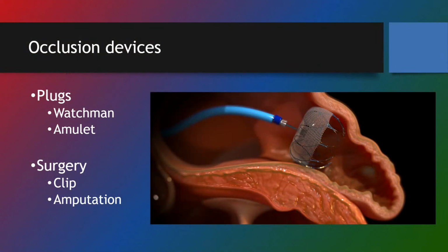Another potential option for exclusion of the left atrial appendage is surgery. This can be done with either clips or amputation of the pouch. This is usually for people who are undergoing open heart surgery for other reasons. They either need a bypass surgery or a valve replacement. However, if the shape of the appendage is not appropriate for one of the plug devices, then a clip can be delivered through a small incision in the chest, but it is still done by a surgeon and still does require access to the chest wall through a surgical procedure. And this, like I said, this is done by a cardiac surgeon.